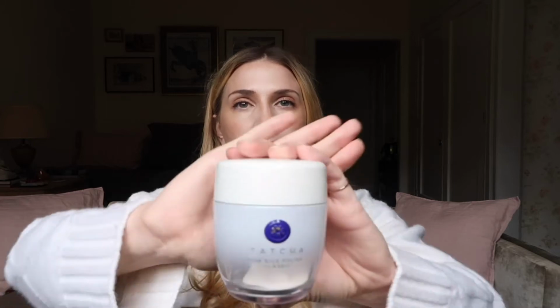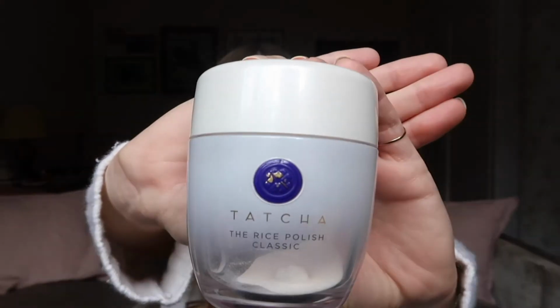And a product that I really love is this one from Tatcha. It is the Rice Polish Classic. It is well loved and I've been using this product for years. It is an enzyme exfoliator. It's got a really unique texture, and while it is a pricier product, it lasts for years. This one is just running out on me and I've had it for about 3 years. This is going to leave your skin feeling really smooth and ready for your makeup application.